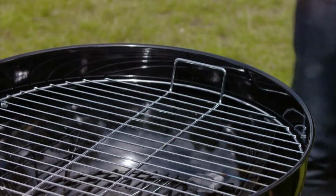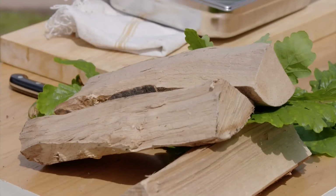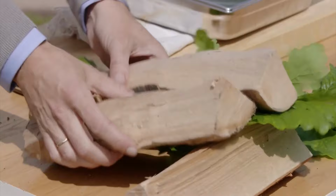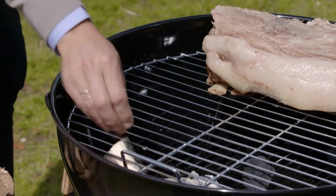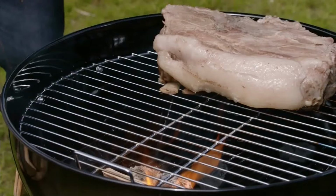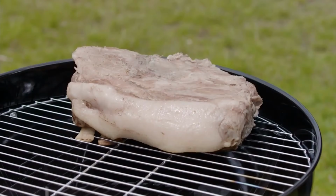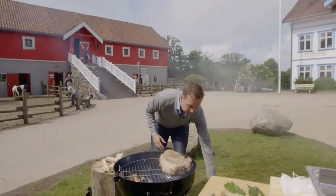Here I've got a kettle grill with all the burning embers on one side, and I'm going to flavor the meat now with the flavor of the forest, not the wild herbs or the berries, but the forest itself, the trees. Here on the southern tip of Norway, there are lots of deciduous trees. There's oak, there's beech, there's birch, and I'm going to use all of them. And when you use the smoke from these trees, you get that classic smoky flavor, but with spicy hints of vanilla.